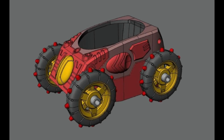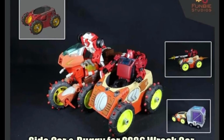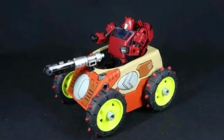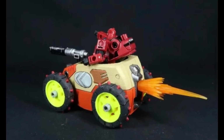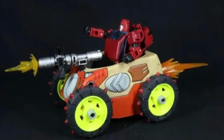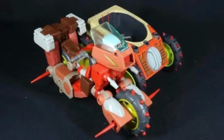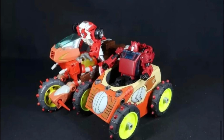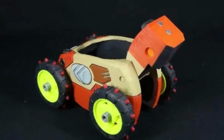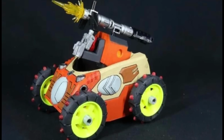Up next is Funbie Studios. So Funbie Studios are making this, and I didn't have a clue what it was really until I saw these extra pictures. So this is kind of a Junkion four-wheeled car that can also be used as a sidecar for Rotgar as well. So yeah, pretty nice. You can fit in your small deluxe vehicles as well within it. Obviously with this being 3D printed, you can scale this up and you can also scale this down as suits. But it's interesting. It's a nice little Junkion vehicle outside of the usual motorcycles.